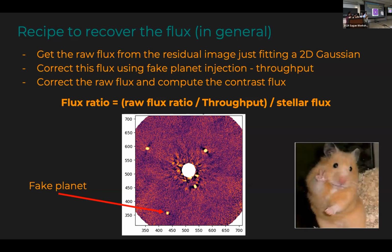So in principle, this works. And to obtain the flux ratio, we choose that formula, and we need to divide by the stellar flux to have the contrast flux, basically.